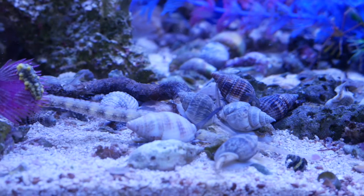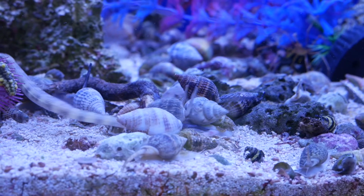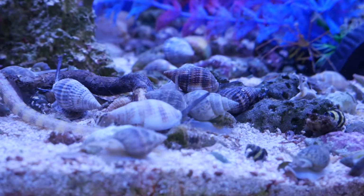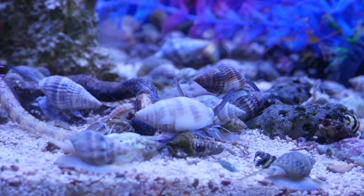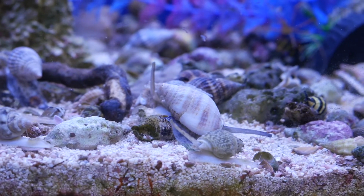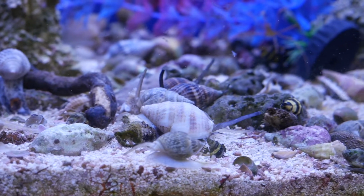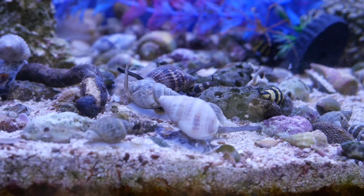Alrighty, first up we have Nassarius snails. These are a really awesome sand-dwelling snail. They're going to burrow most of the time, but then when they smell food, they're going to come out and eat whatever extra food gets to the sand bed. They're really good scavengers and really good at keeping that sand bed from being too stagnant. So they're going to keep any biofilm from developing on your sand.